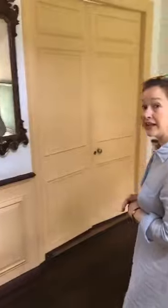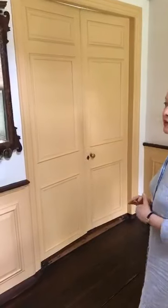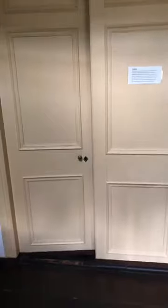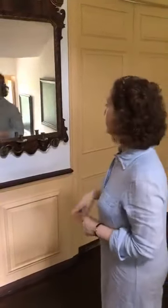And so here on the landing, we're on the second floor, we have a double wide pair of doors lining up with the staircase, and what looks like a double wide pair of doors to create a sense of symmetry. But in fact, we're going to follow the single wide door into the Blue Lodging Room, and on our right is a false panel.